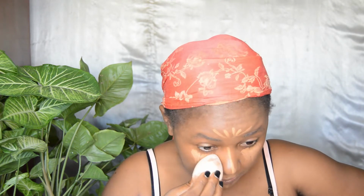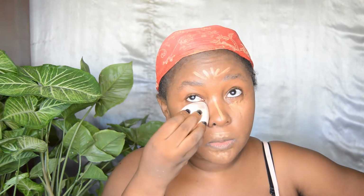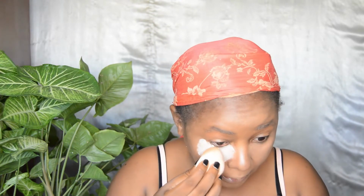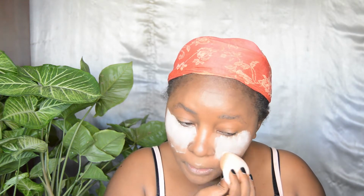So I'm going to still take the same beauty blender. It's not a beauty blender, it's a beauty sponge. Apparently you're supposed to look up while blending. Okay. So while I'm baking, yeah, that's the content wise.